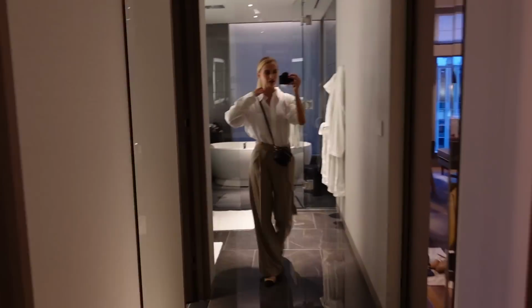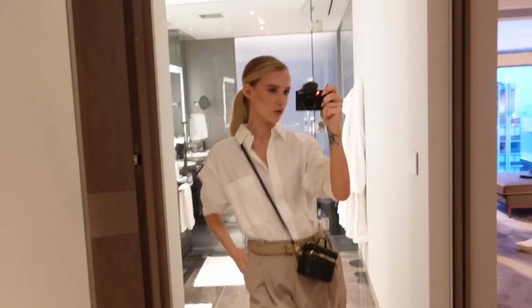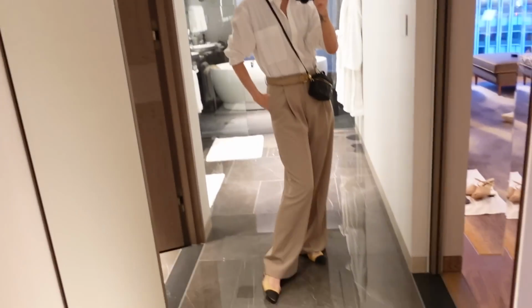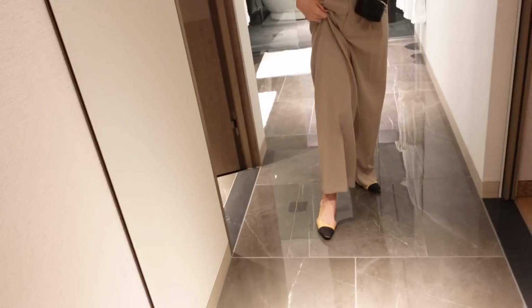Tonight's very casual, like a smart casual vibe. I'm wearing this absolutely sensational white shirt, honestly one of the best white shirts that I've ever worn. It's such a fantastic soft draping material. It's oversized. I've sized up one to a small, so it's a little bit bigger. But when you roll up the sleeves, you still get that width and volume in the body, but you can make it your own. It's quite a lovely androgynous shape. And then I just added it with my beige trousers and my little YSL belt, Dior bag and Chanel flats.